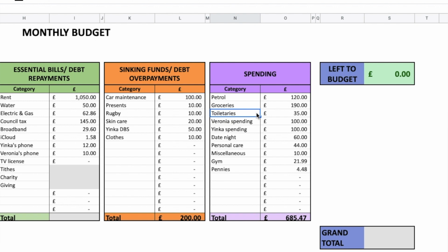We're not sure if prices around toiletries have increased, so we want to be a bit more realistic with that. So I think 35 is a decent budget. Who knows if we'll go over or not? I am not sure, but we will see at the end of the month.